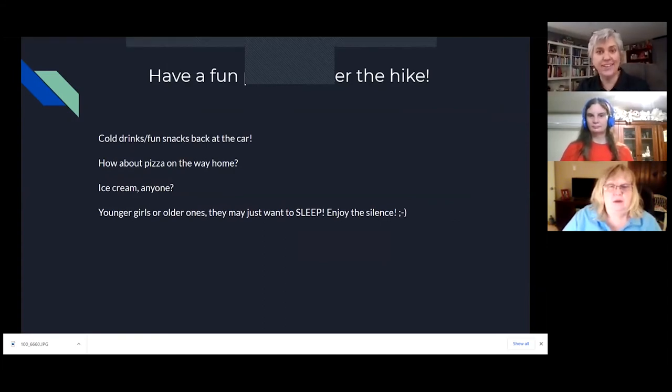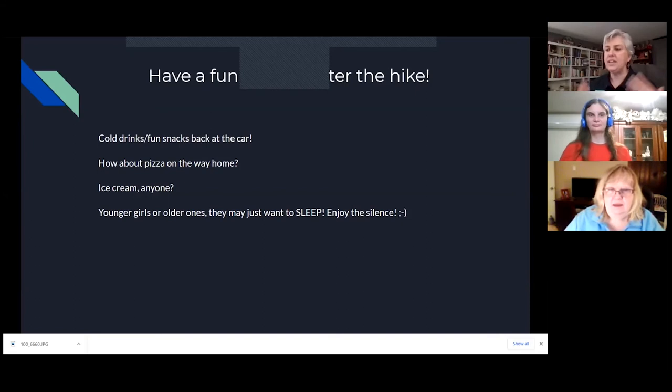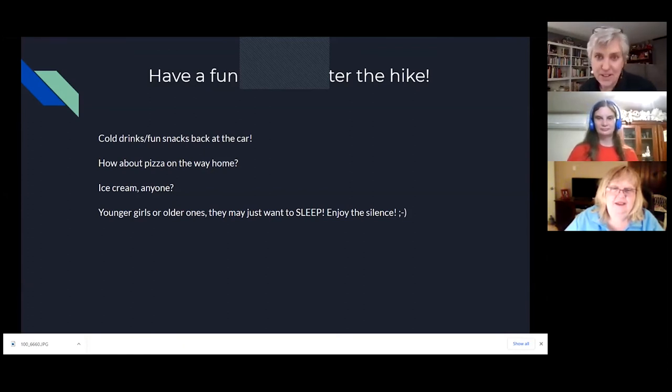So for after the hike, just to keep it ending on a high note, cold drinks in the cooler is a wonderful thing to have if it's hot and you're hiking, because your water is not hot in your backpack if it's been in there most of the day. And fun snacks to have back at the car, like s'mores bars maybe, or bags of individual snacks, something fun that they'll remember. Pizza, we love as a family having pizza after a hike. It's what we do most. It's our favorite. Stopping for ice cream is also a fun thing. So something fun to help them remember the hike as, oh yes, I want to do this again. Younger girls or older ones, they may just want to sleep on the way home and not do anything. And that's also very enjoyable.